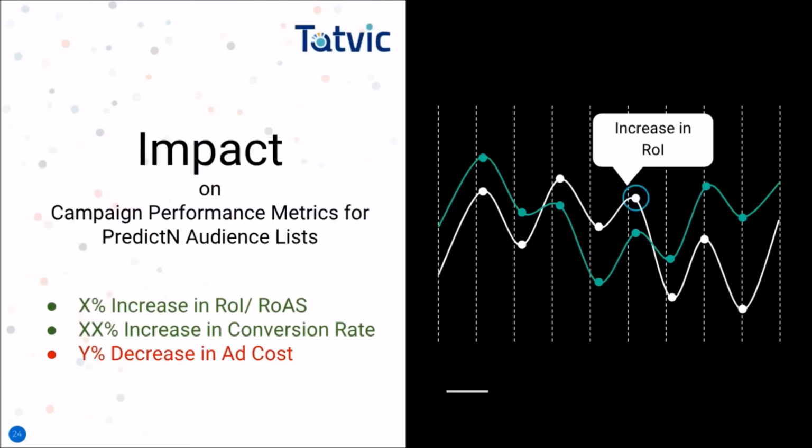Now, I have been talking about the architecture and what kind of product this is. I believe most of us have already understood the impact that comes out of this PredictN model, right? Yes, it is ROI or ROAS. This is the performance driver that we are hitting on when we run a PredictN model for you. So we will get you that increase in your ROI or ROAS, will increase your conversion rates, which was a problem I think Daivat was talking about per the poll results that came out. And then your ad cost is reduced. Yes.